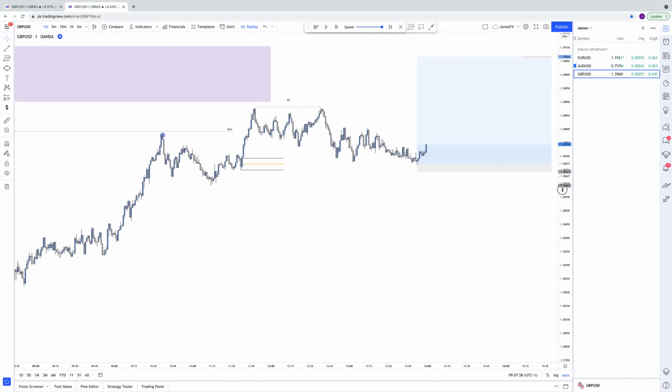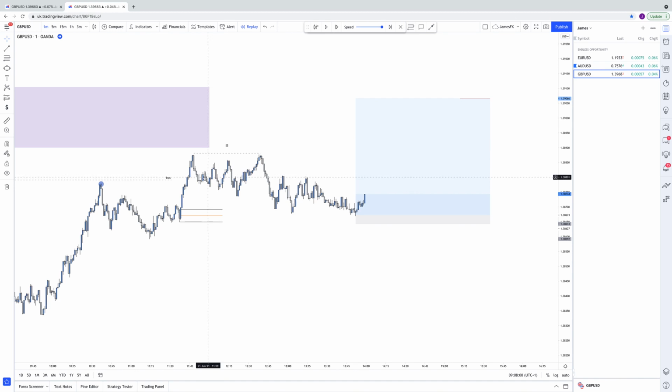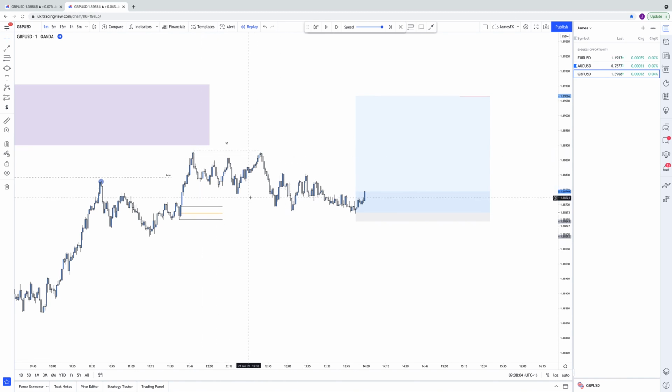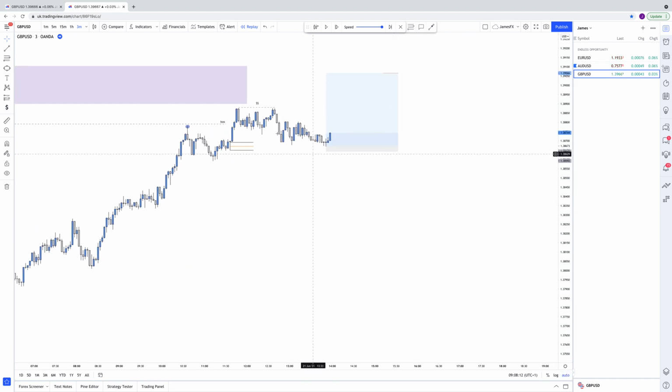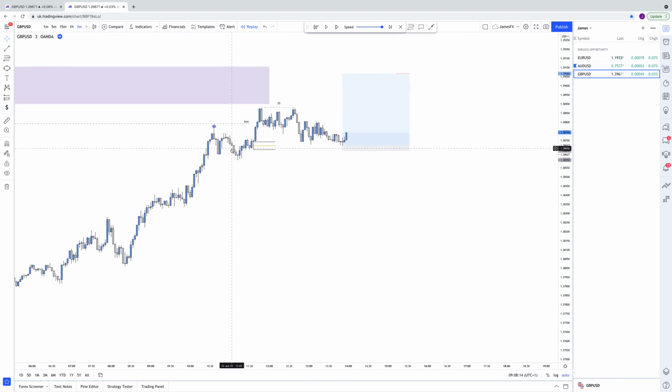But once I see that we left that liquidity, as you can see, I then re-looked at the chart, and I kept this on. And if I go to a 3-minute time frame as well, you can see it clearly. So it's the same thing, but it's just less candles. So we have a nice push up that's broken that structure there.